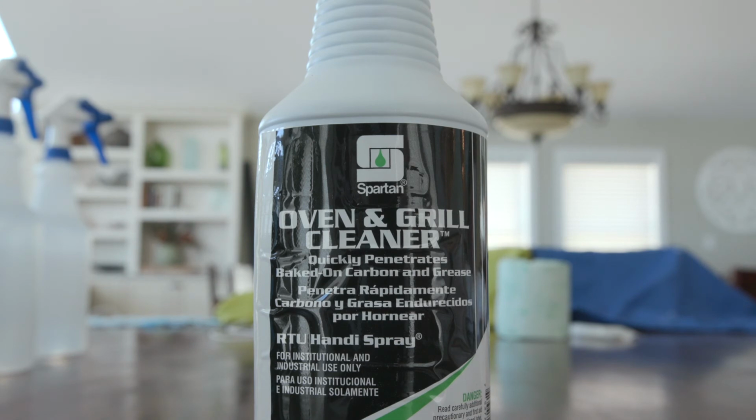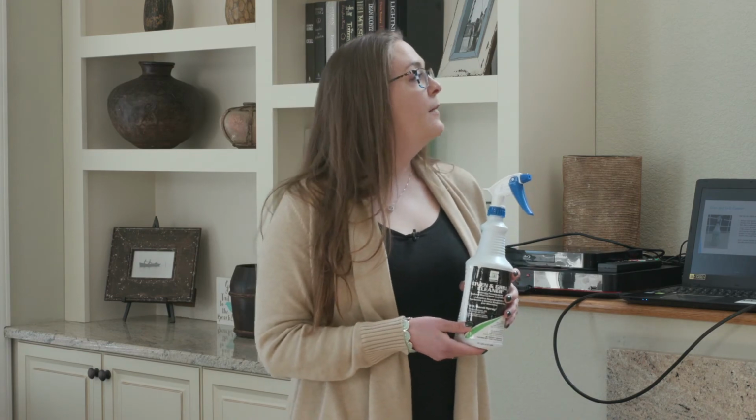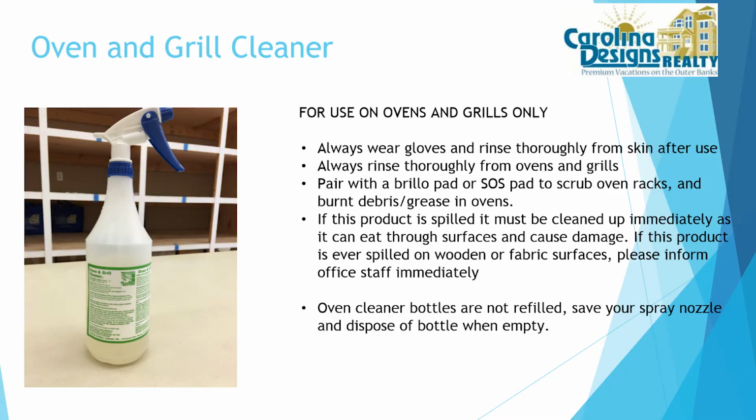Our oven and grill cleaner is an excellent product. It is definitely our strongest chemical that we provide, which you do need a strong chemical to cut the grease in your oven and on your grill. It's very important that we only use this product on oven and grills only.